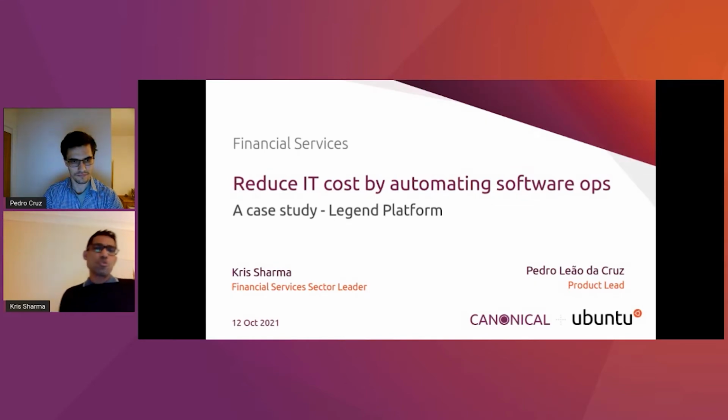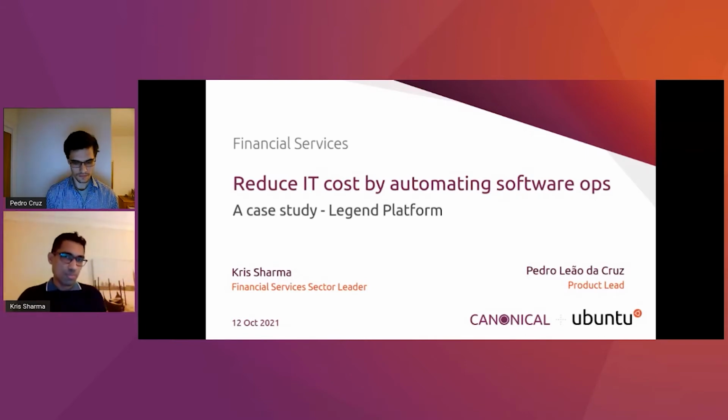Having spent more than 20 years in the industry in various leadership roles, the one challenge every organization faces is how to reduce IT cost while delivering more business value and innovation. We will address this topic in this session and present a case study on how enterprises can automate software operations to reduce their IT spend on keeping the lights on, thus having more IT budget for transformation programs.